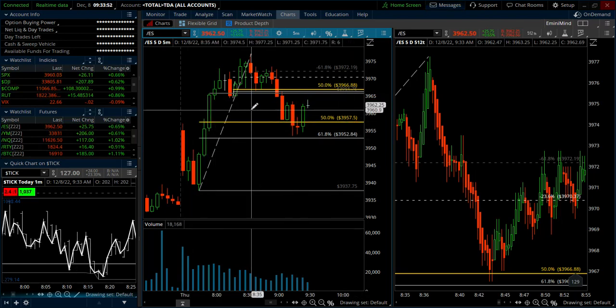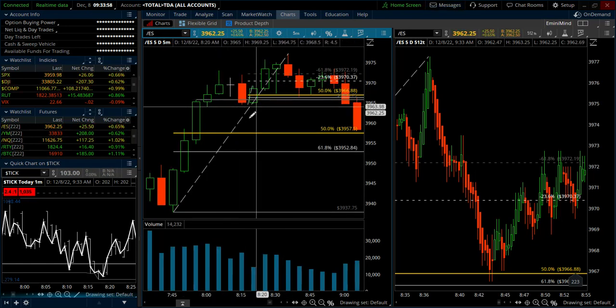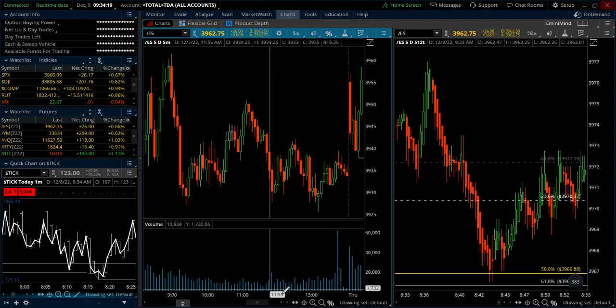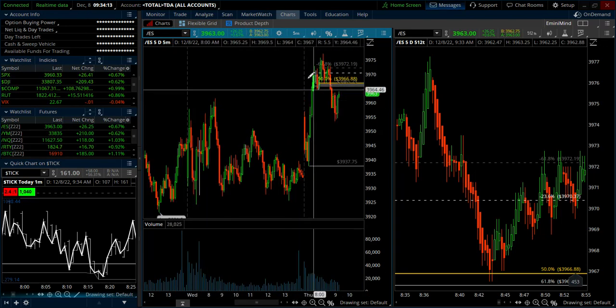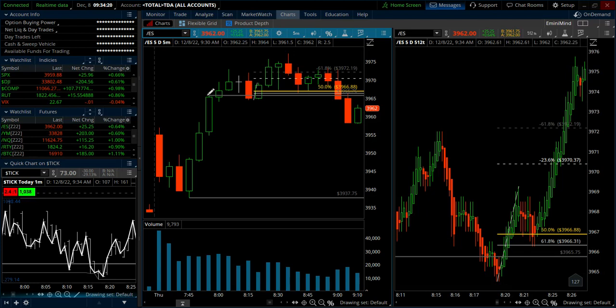So today, because we broke to the upside, and then we had this little pullback to the top of the 30-minute range, which is this gray line up here, and because the breadth and the advance decline lines were very strong, and because we broke above yesterday's high, go back a little further, which was here, I did take a little long, and that was right on top of the 30-minute high.